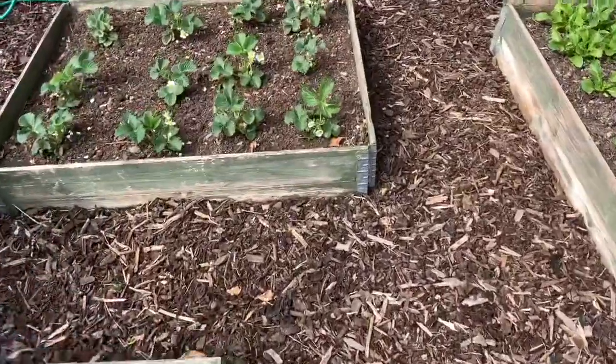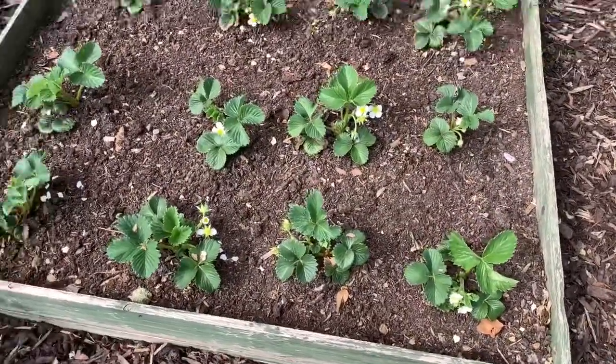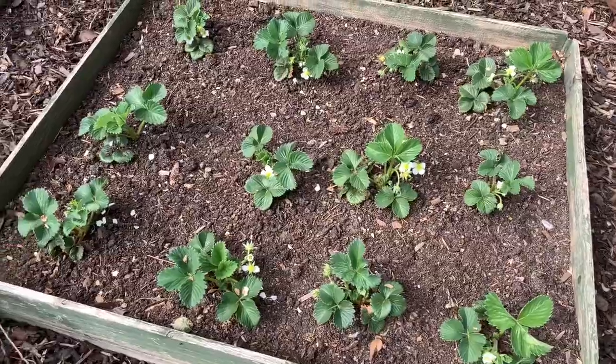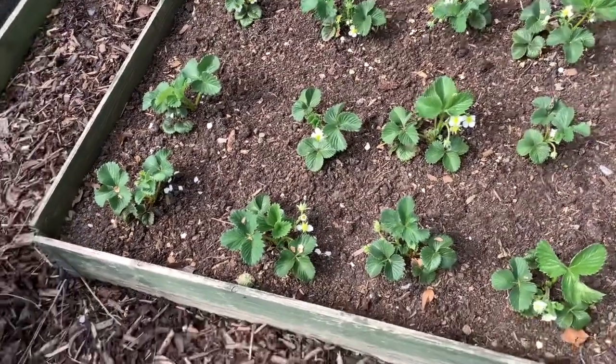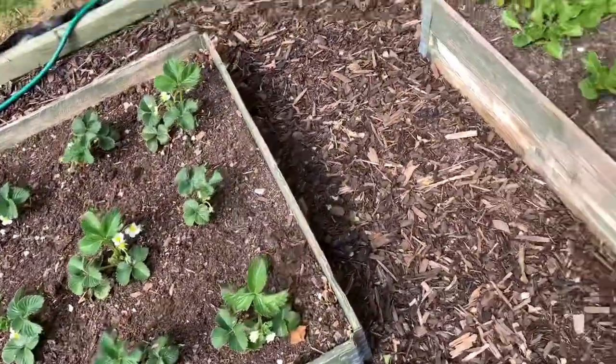And there's what are supposed to be a second early strawberry. They're also in flower as well. They'll have to be covered this weekend with the frost forecast, and I have been covering them already each evening.